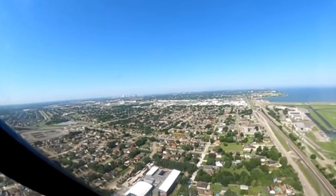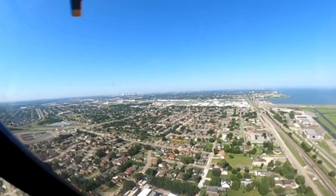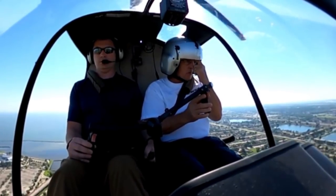Lakefront Tower, 36 left, cleared for takeoff. Fly runway heading. Runway heading 36 left, cleared for takeoff, current is 524.